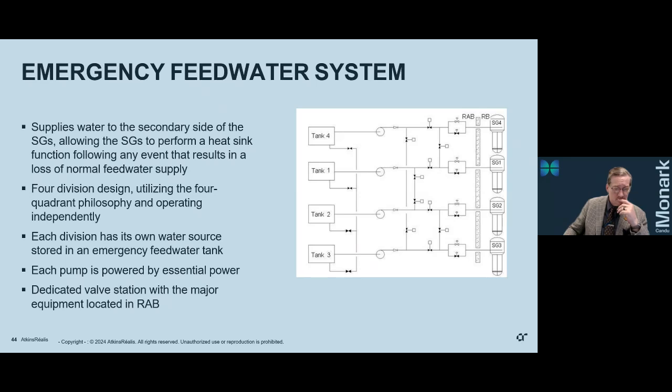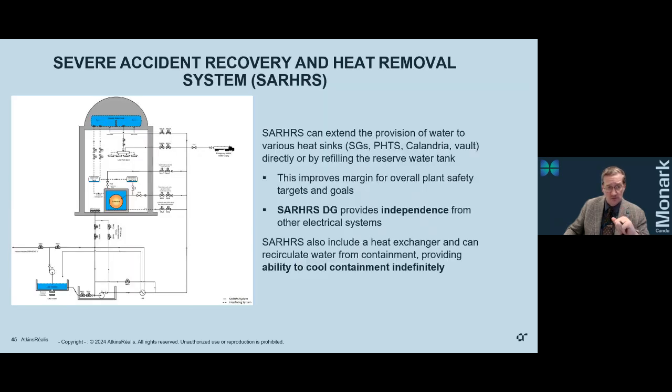Next, please. The emergency feed water system is a little bit different than what we have in existing CANDU reactors. This is a safety system that provides water to the secondary side of the steam generators for heat removal. We can do it at full system temperature and pressure. That's it in a nutshell. Next, please. Once again, it's provided in 4 quadrants, but you only need 2.